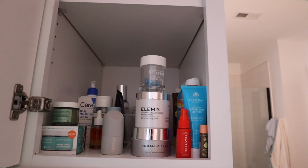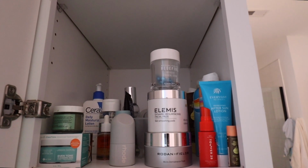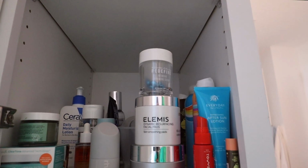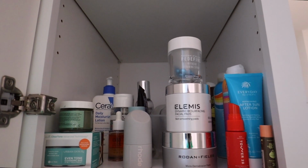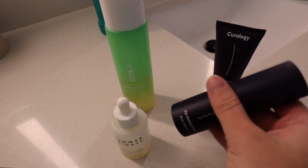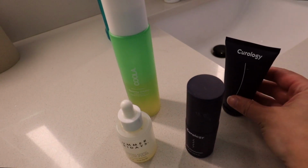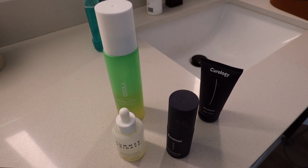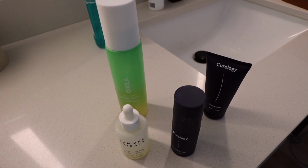All right, there we go. I put all the products I use more frequently towards the front. On this side is all of my sunscreen and after sun. Over here is like face masks and serums. And that little bathtub just held small items. And then these 4 products, these are all empty and these are hard to refill. Otherwise I would. Empty, pretty much empty or expired. And they are gonna be thrown out.